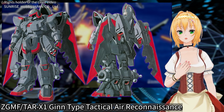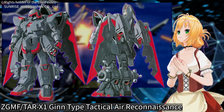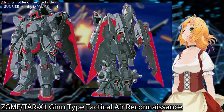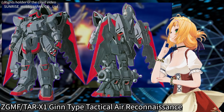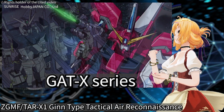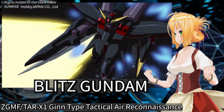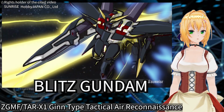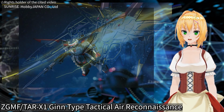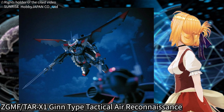This Ginn was the first mobile suit in the Cosmic Era to be equipped with a beam rifle and Mirage Colloid stealth technology. Now, you must have a question in your mind. Weren't beam rifles first put into practical use with the GAT-X series, and wasn't Mirage Colloid stealth technology first used with the Blitz Gundam? That's exactly the kind of question we'll be exploring today, and I'll be providing some answers.